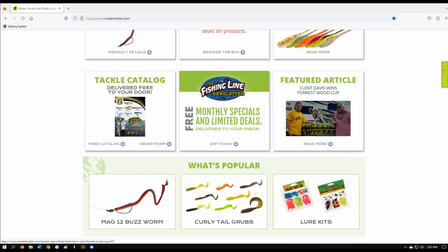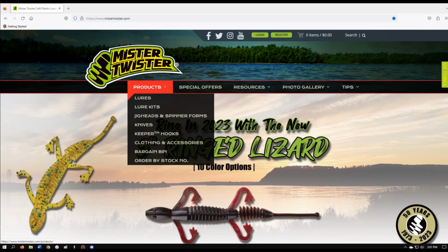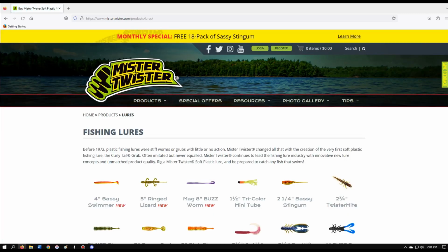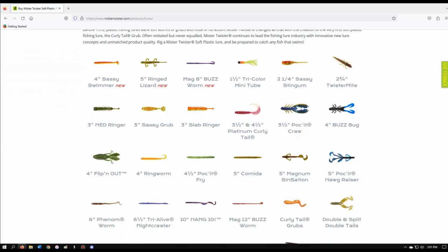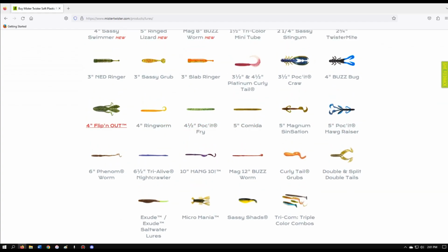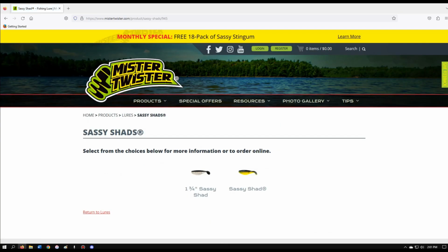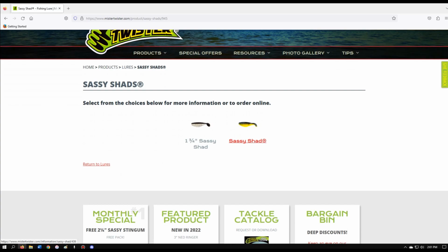You can get it with this in the MEPS catalog. 50 years, Mr. Twister. Okay, let's take a look. You've got lure kits, knives, all kinds of different things, bargain bin. We're going to go to the lures. So I've tested the Twister Mite before. I'm very curious about this Ned Ringer. It's going to come down to if I'm going to put an order for these in, but for sure I'm going to go with the Sassy Shads. This one right here.